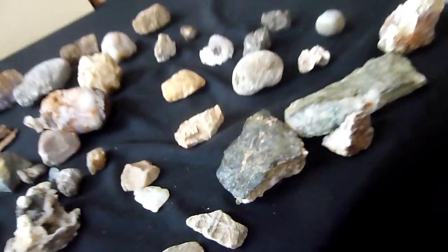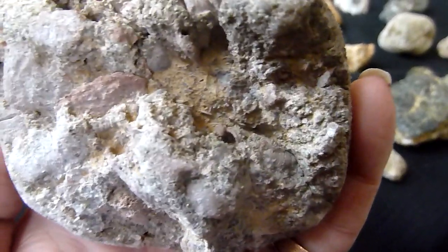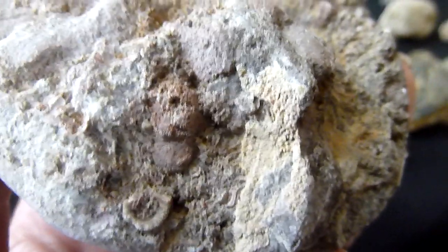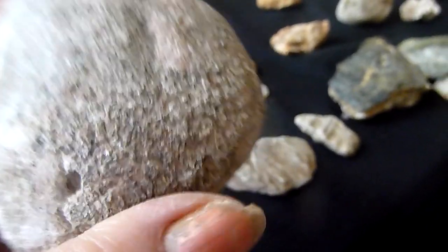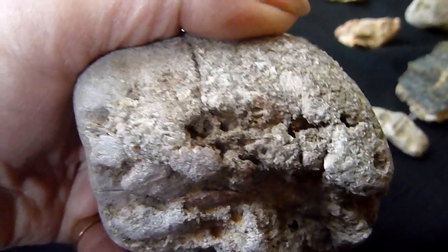Now here is a very interesting piece. You can definitely see that this once was a living creature and not just some rock that is randomly set on the side of a hill or near a creek or river or something. You can definitely see that this once was part of a living, breathing creature.